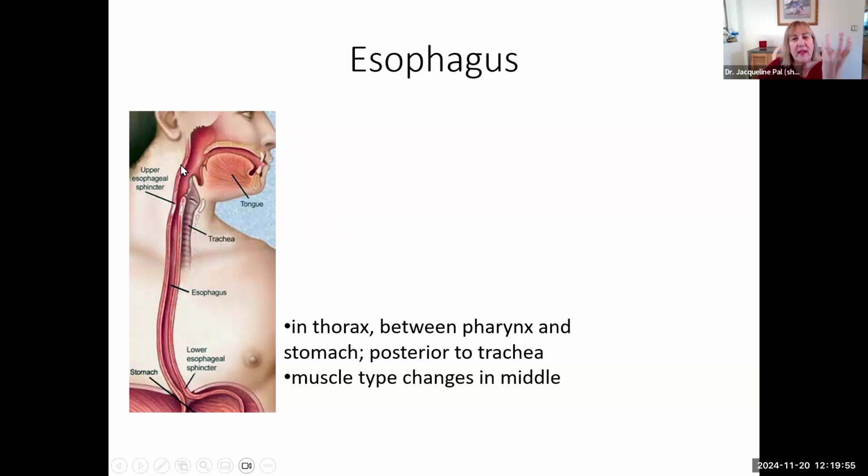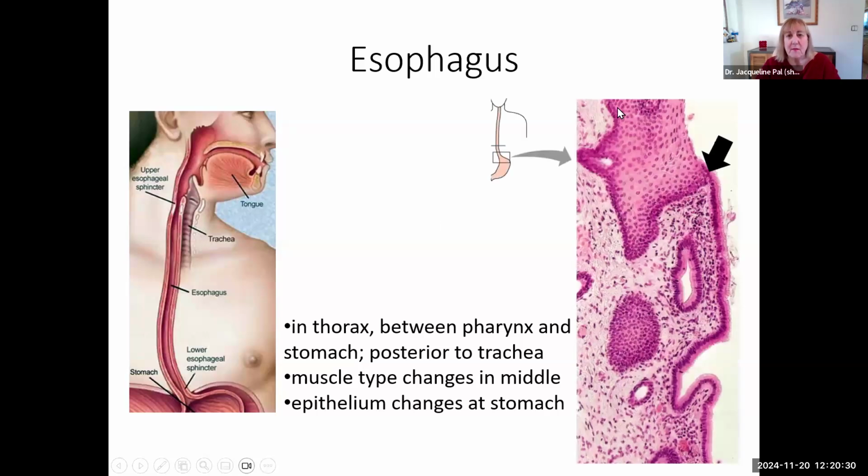And although we have skeletal muscle in the proximal part of the esophagus, in the middle part of the esophagus, the muscle type is going to change because it's going to become involuntary. You know this if you've ever felt food get stuck right here behind your sternum, and no matter how much you swallowed, you actually just had to wait a minute or two and then the food went down. There was nothing you could do to make it move down. It's involuntary. Okay, so it changes in the middle of the esophagus.